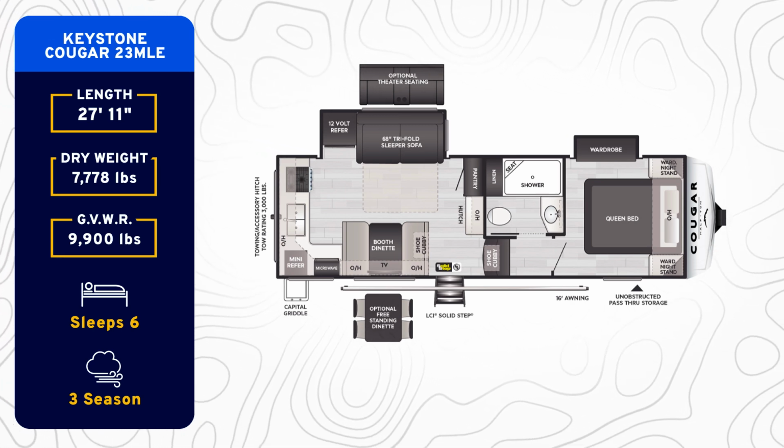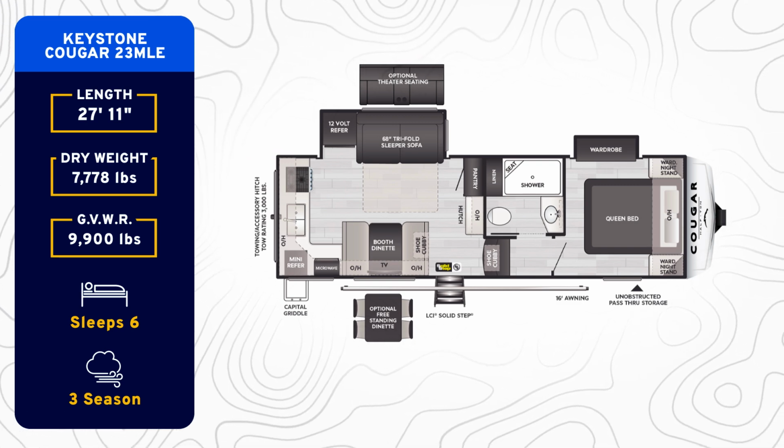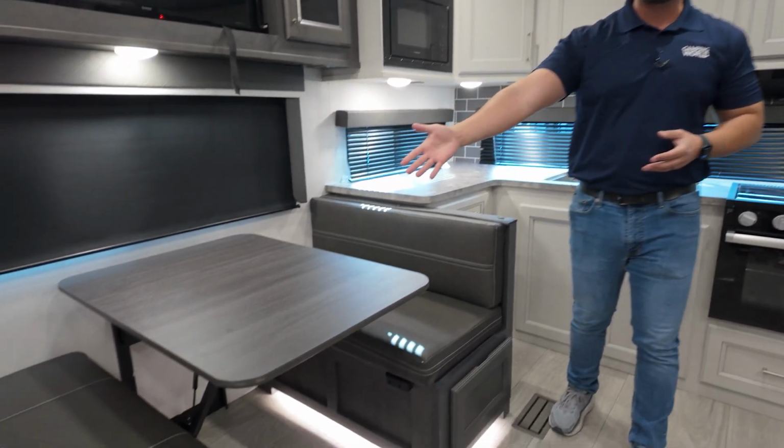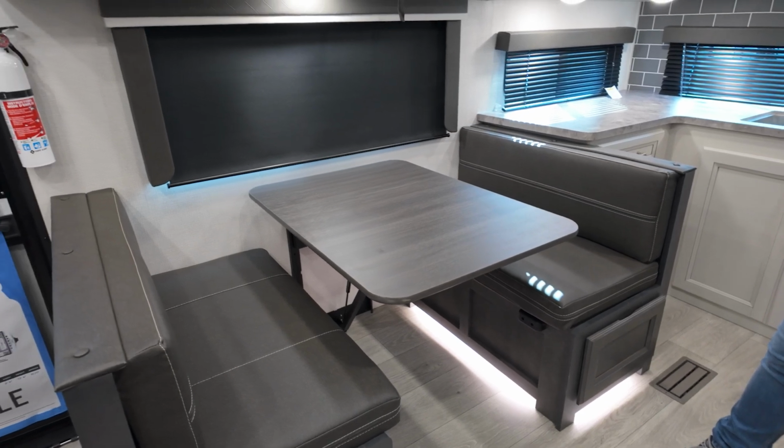Now, the thing I really like about this one is that it's just a great size, right? You're looking at about 7,800 pounds, about 28 foot long. If you take a look at the camp side, you will see the dinette here, which I like having on the camp side. Gives you a great view out to the campsite.